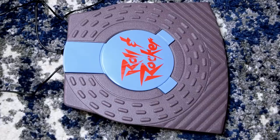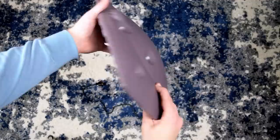Despite the criticism, LJN pressed forward, and in the spring of 1989, they released the Roll Rocker to stores nationwide. It retailed for $39.99, which was about the cost of a new NES game. So how does the Roll Rocker work? There's not much to it.